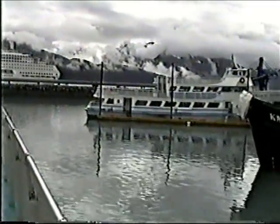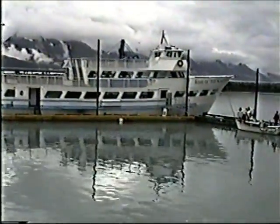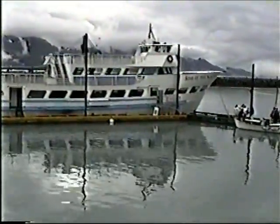On the right side here, the Carry A, one of the tugs that helps the ships in. See the white tarps he's got put on, that's so they don't leave big black streaks down the white hulls of the cruise ships when we help them in.